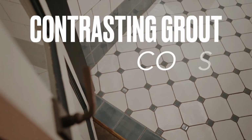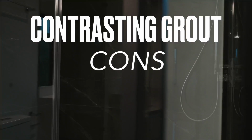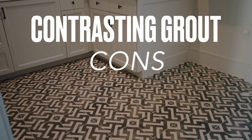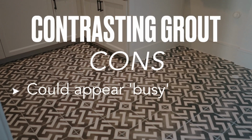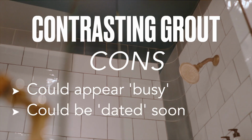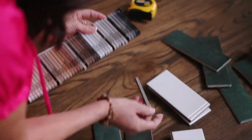The main cons to contrasting grouts are, number one, it's a bolder look. So depending on the pattern of your tile, it can look busy. Number two, it's a little more trendy and can look dated sooner than a blended grout.